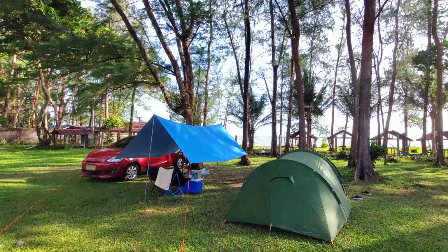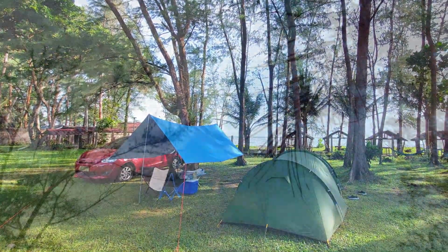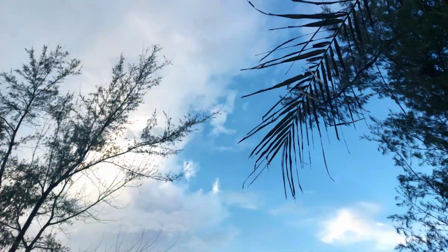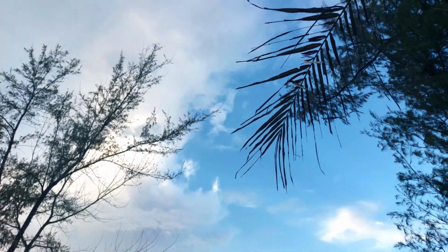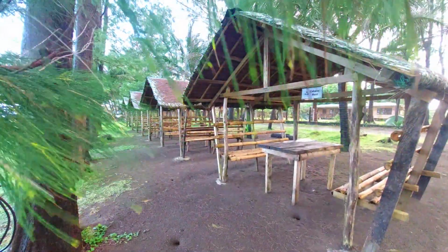Now that it has stopped raining, let me tour you around PINEWOODS campsite and beach resort. These are the beachfront open huts which you can rent.